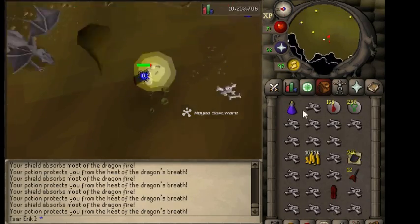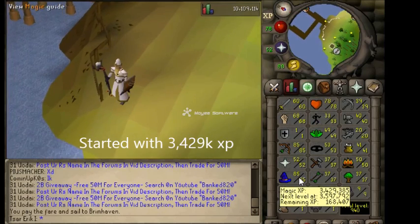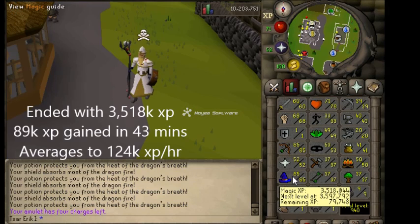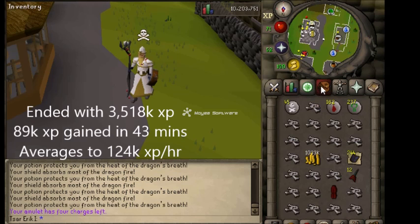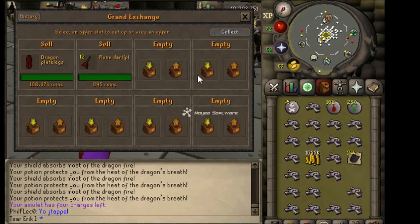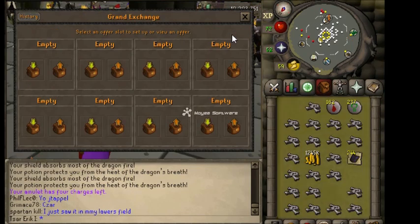Okay, looking at where I was when I started this trip, I started with 3,429,000 magic experience and finished with 3,518,000 magic experience. That gives me 89,000 experience in 43 minutes, which would be 124,000 experience in 1 hour.